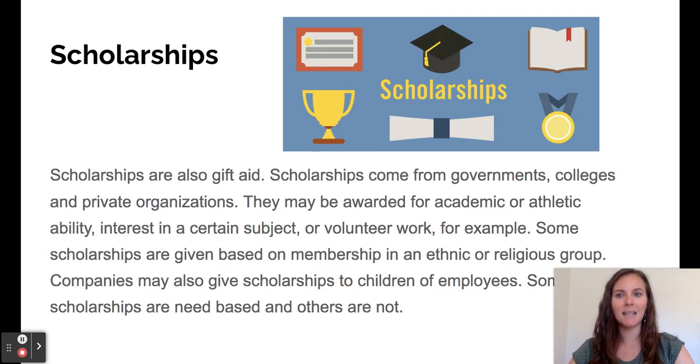Scholarships are the second form of aid that we like best because they're also gift aid, meaning you will receive this money to go to school and you will not pay it back. But the reason that it's secondary to grants is that it takes effort to earn a scholarship. You have to apply for them. Scholarships can come from governments, from colleges themselves, or from private organizations. So we have to do a little work to find scholarships because they're in a variety of locations.